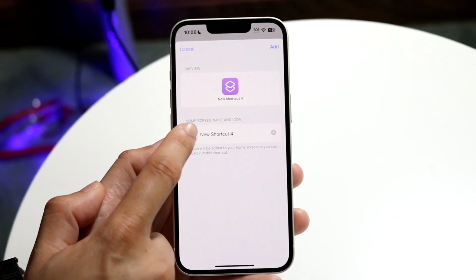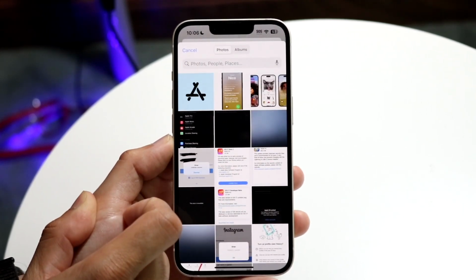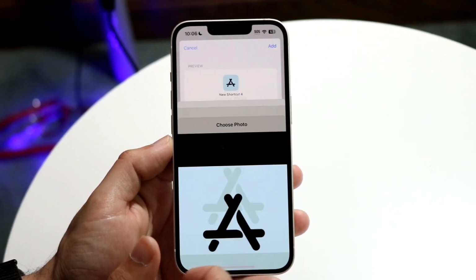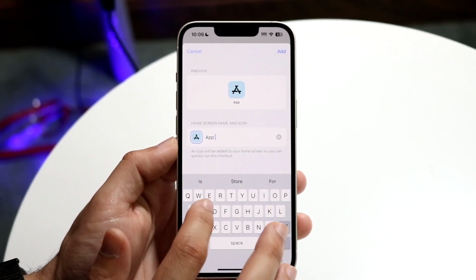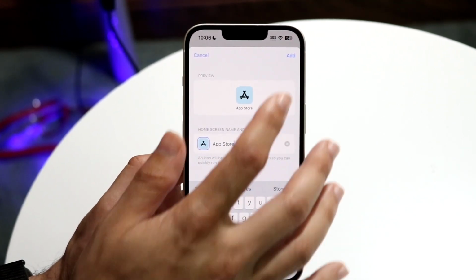When you're here, you want to click on that app icon that's right there. Choose Photo, then bring in the photo that we downloaded earlier, and click Choose. You can delete the name of that app icon and type in the actual name of that app. In this case we would do App Store, click Add, and watch what happens.